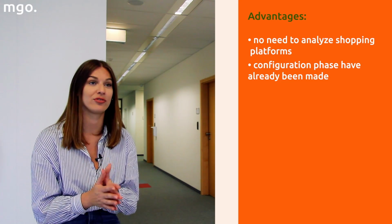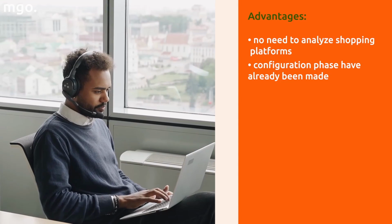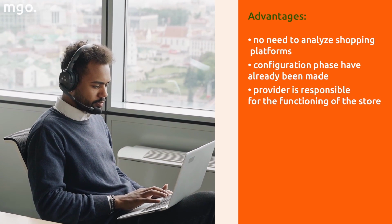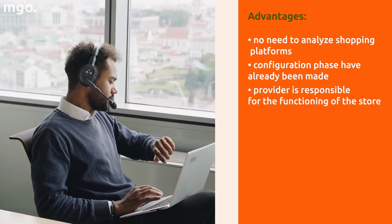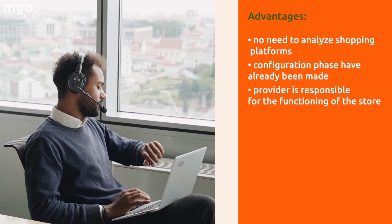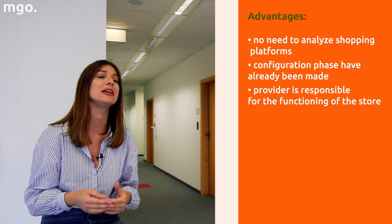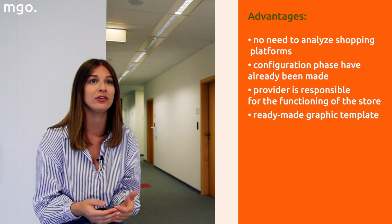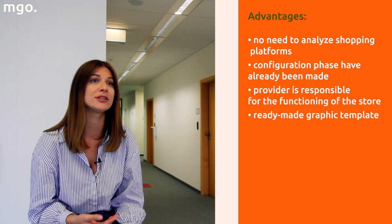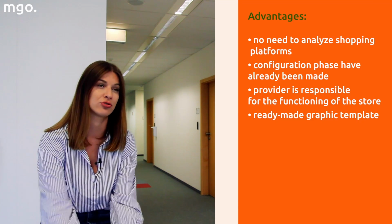The turnkey solution store grows with you. You do not have to think about the harder requirements because the provider of the service you choose is responsible for guaranteeing that the store will function in a stable and reliable way. Then, each turnkey solution store has at least a few graphic templates to choose from, which greatly facilitates the process of selecting graphics or style that is to apply in your store.